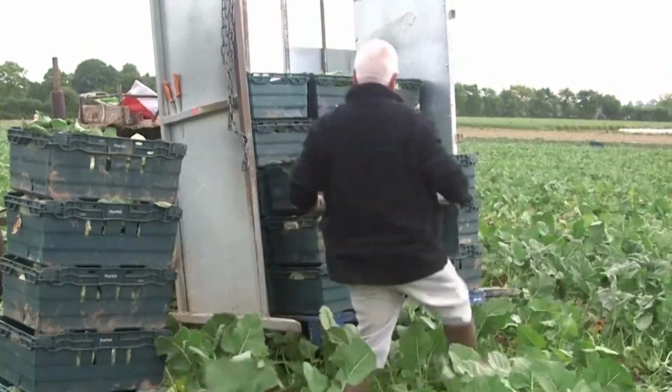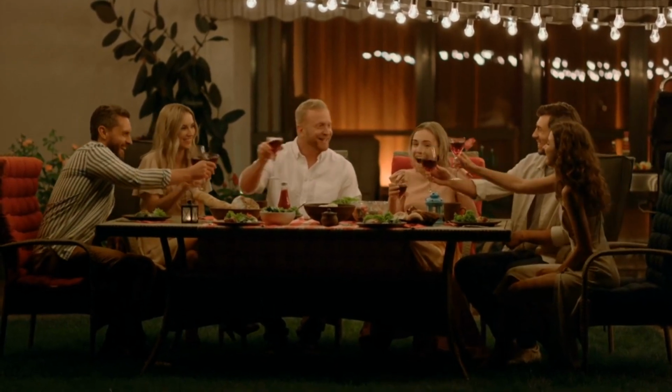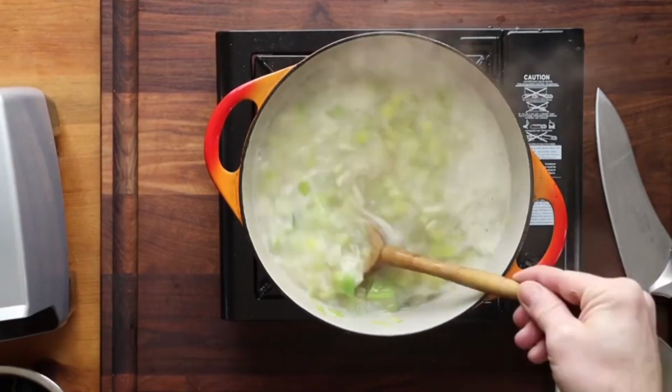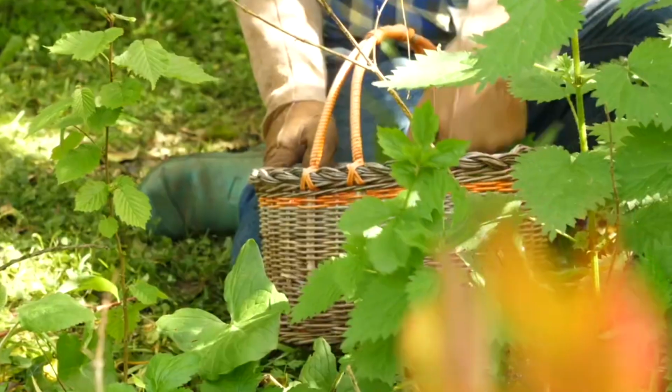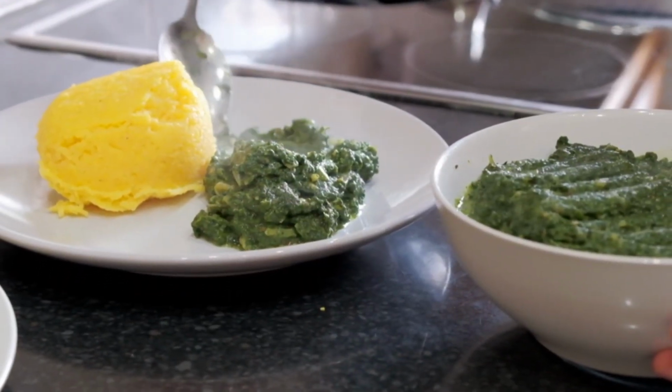And now, a bonus. A wild plant turned soup star that grandmothers once swore cured colds. Before chicken soup, there was nettle soup. Stinging nettles were foraged by grandmothers and boiled into rich, immune-boosting broths. Native to North America and Europe, nettles were used by native tribes and settlers alike for food, fiber, and medicine.